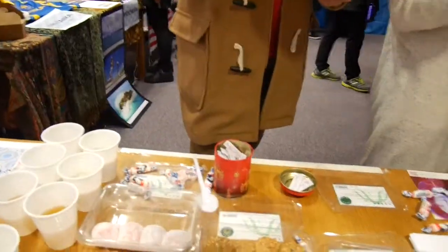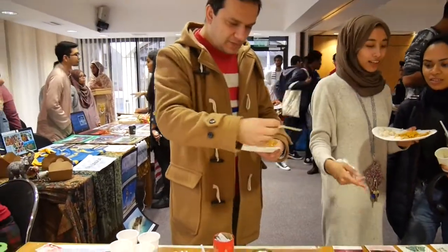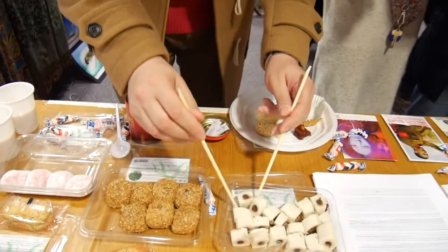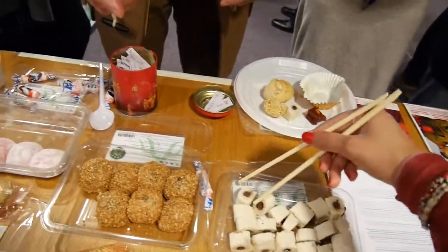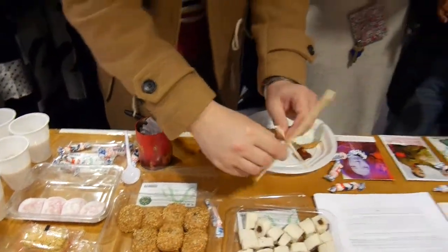Oh, but you can try with chopsticks. Ah, this one. Yeah. Like this? Yep. Not exactly. How? I'm right here. Looks like this. Yeah.